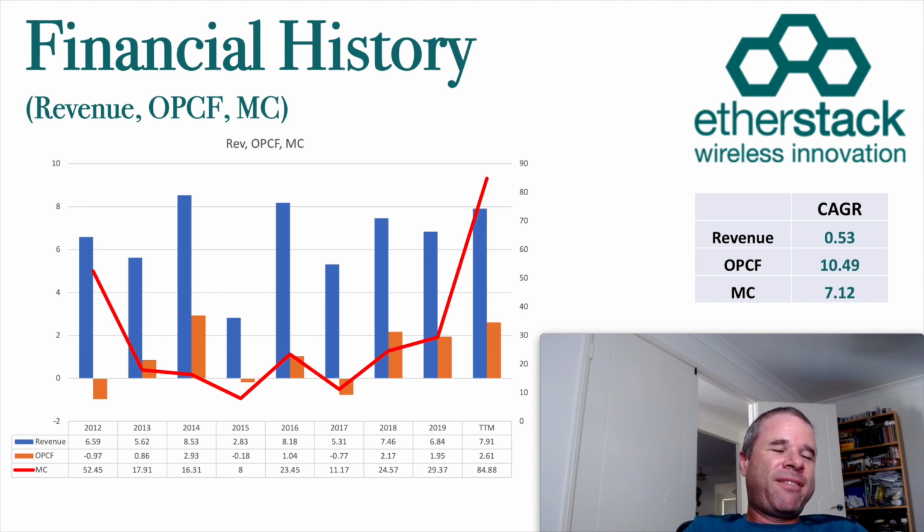But again, if you go when that started, it was actually negative, and it's gone positive again. If you go back to 2014, in fact, the growth rate of operational cash flow has been negative, and the market cap has been growing at 7% per year. So right now, I'd like to see a little bit more information about the growth rate of this company, but there are promising signs, and the market seems to have picked up on those promising signs and has derived a higher value for the company, with the market cap around $85 million right now.